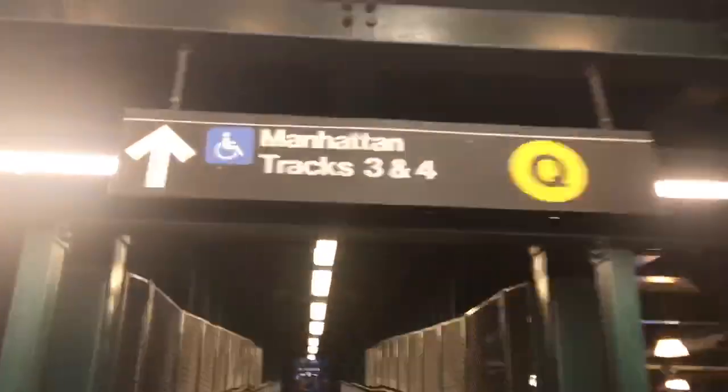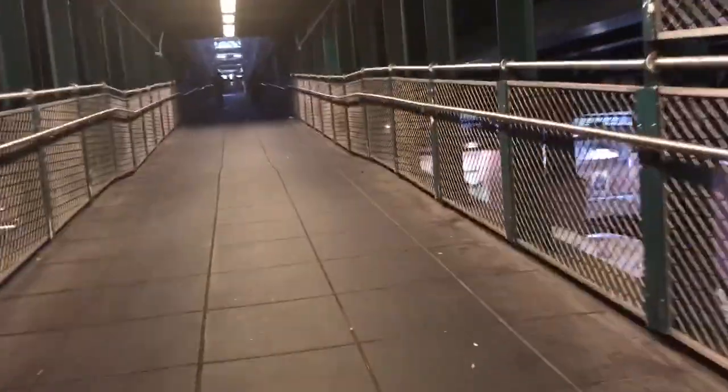That's actually a ramp to the Q train. So this is for access, for people that have disabilities. It says accessible here, and this as well. I posted some of them. But guys, heading this way takes us to the Q line platforms.